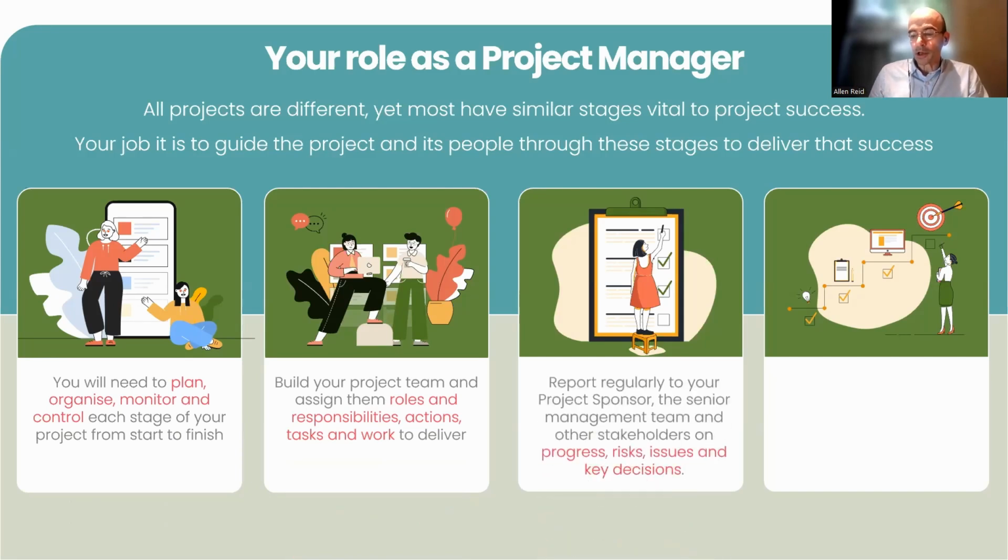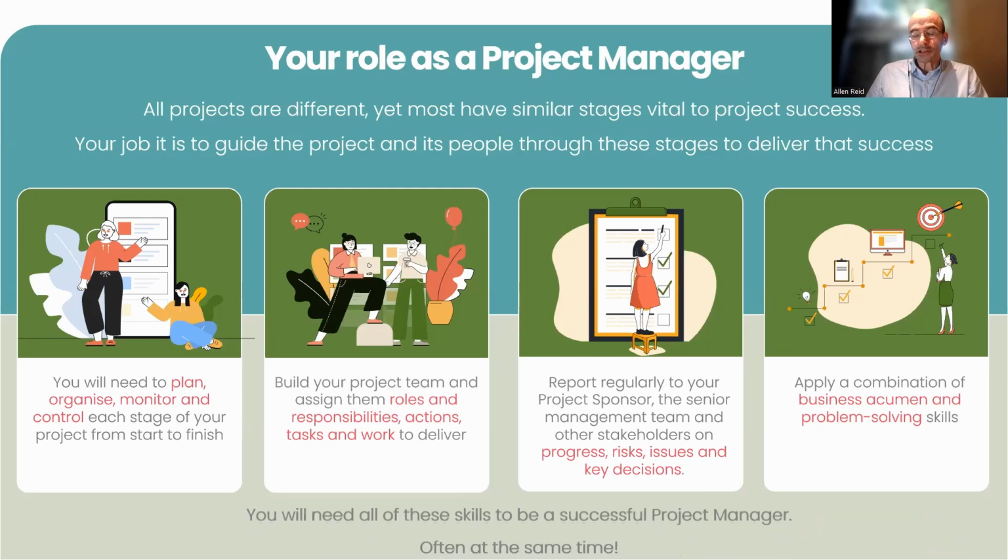A lot of it is about making sure that you're reporting and engaging regularly with your senior management team so that you're sharing the problem with them and getting what you need out of them. And then using a combination of your common sense, business sense, and problem solving skills, you can actually have everything you need to be able to have a successful project management experience with your own project.